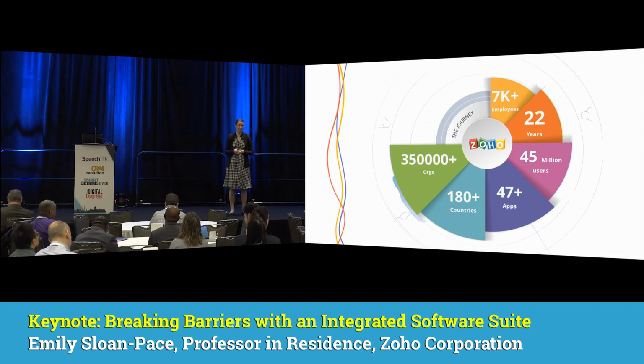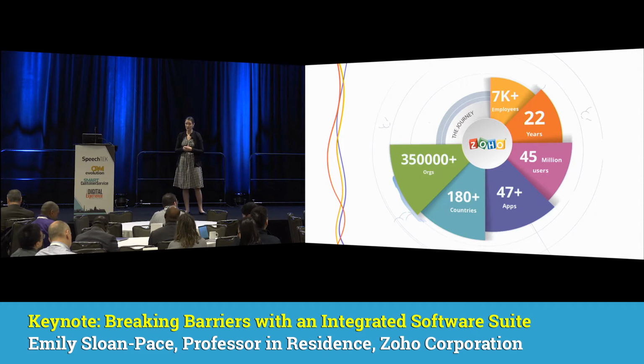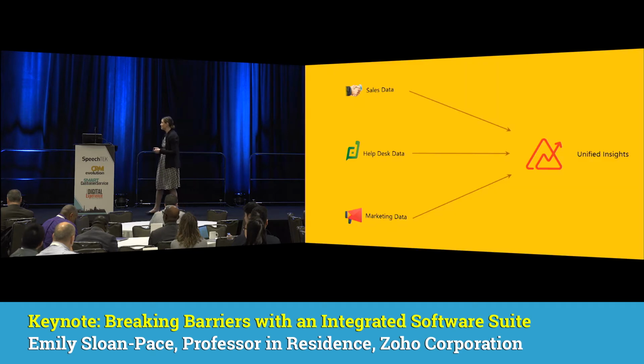Currently, we have over 45 million users across our suite of applications, and we have more than 47 different applications. So everything from CRM to email to word processing to accounting. And we have mobile apps that go with those applications. So really, we have more than 100 different products on offering. We have partner resellers in 180 countries, so we're really able to offer that tailored, customized service to people who want that specific implementation help or additional support, regardless of where they are in the world. And then finally, we have over 350,000 orgs that are currently users. So that's a bit about Zoho.